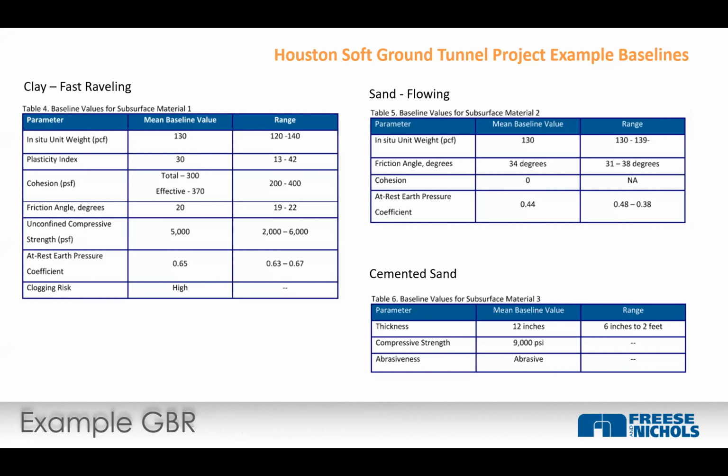We said, okay, unit 1, these are the properties. You can see the in situ weight, 130 pounds per cubic foot, with a range of 120 to 140. So that baseline value is right in the middle of the range. Plasticity index is 30. The range was 13 to 42, but we're saying the mean, what's likely, is going to be towards the upper end of that range. Friction angle is kind of right in the middle. Compressive strength, baseline value of 5,000. The range is 2 to 6. So you could hit a 2,000 one, but most of this is going to be 5,000.